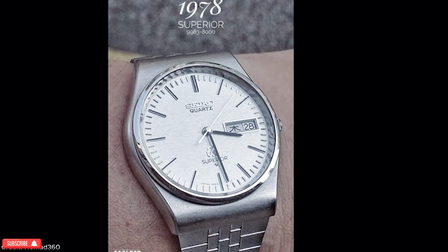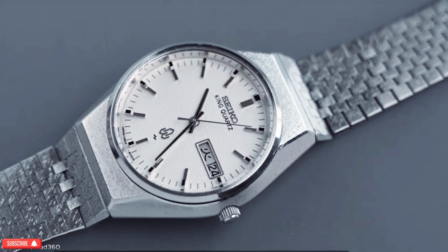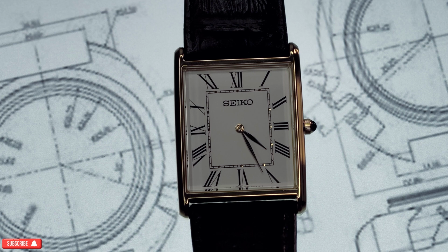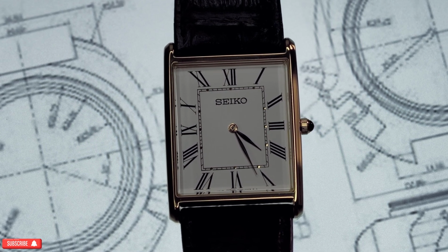What makes Seiko quartz movement special? They are built in-house, unlike most brands that source their quartz movement. Seiko develops its own. The battery life on this one is around 3 years. They are incredibly accurate, losing or gaining a few seconds per month.